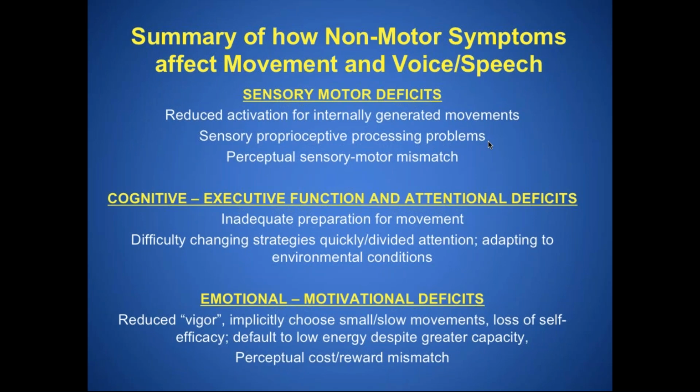They have the deficits in cognitive and executive functioning and attentional deficits. Those result in inadequate preparation for movements, difficulty changing strategies quickly, inability to divide their attention between two tasks, adapting to environmental conditions. And finally, those emotional or motivational deficits. They have reduced vigor, and they choose smaller, slower movements because they have that loss of self-efficacy. They've defaulted to a low energy despite greater capacity, and they have that perceptual cost-reward mismatch.